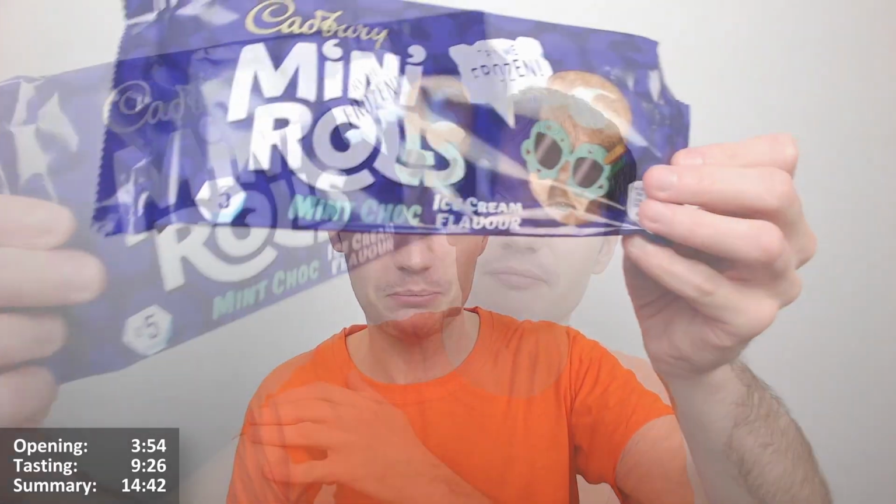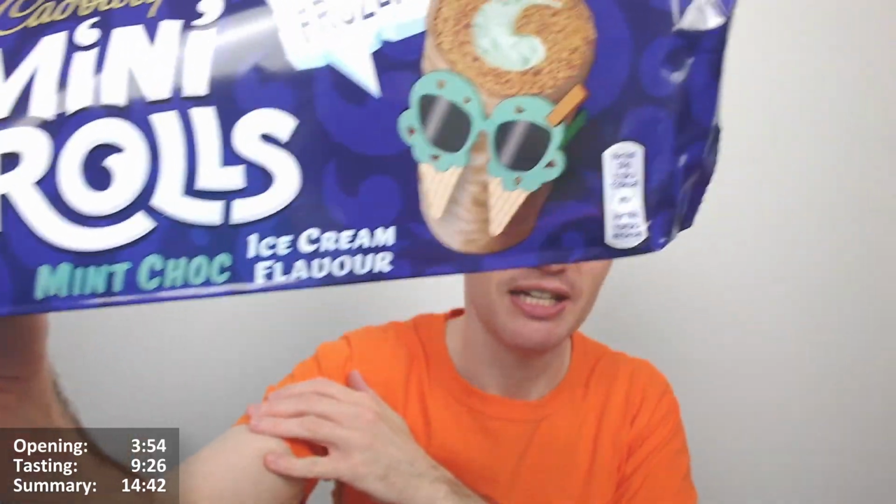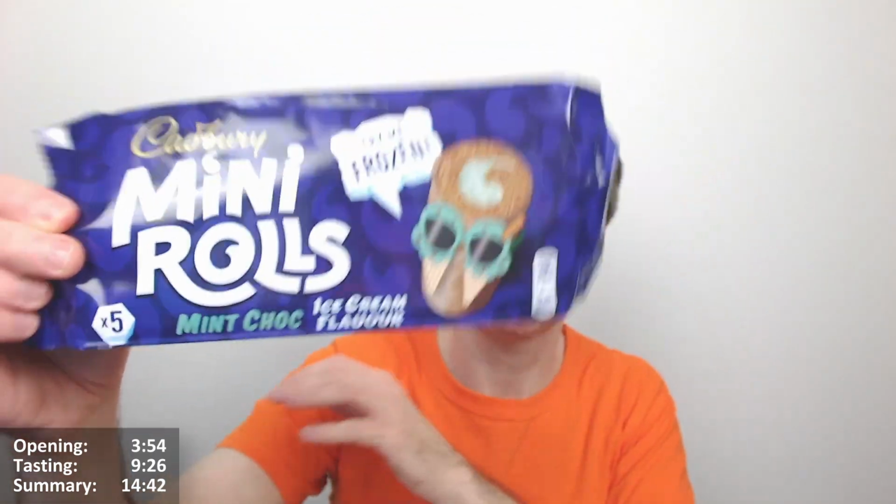I guess, obviously, these are ice cream flavoured ones, so thematically it's good to freeze them, but I just found in practice it didn't really bring out the flavours as well. So I'll see if that's the same with this one. It's not mint choc chip, which I think is the downfall here. I forgot to mention it before, but it should be mint choc chip. That's the ice cream flavour.